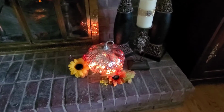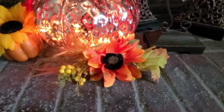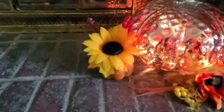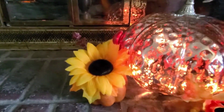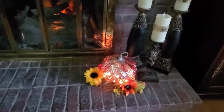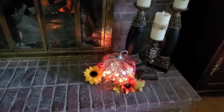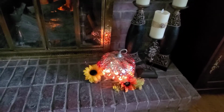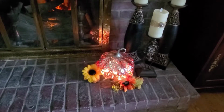Next, I'm keeping it real simple, but I went to Walmart and found one of these little $1.39 picks, put it there, and then the Dollar Tree, one of the pumpkins with the sunflower on it. And I think that looks really pretty. I know I probably shouldn't be spending the money on stuff I already have, but I can't get to any of what I have, and I really need to decorate.